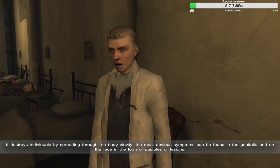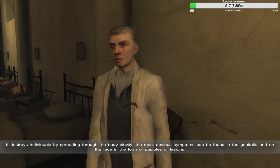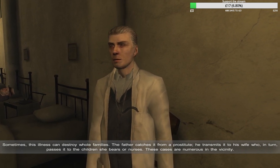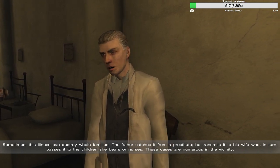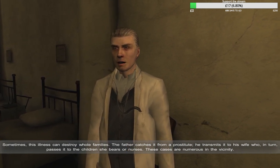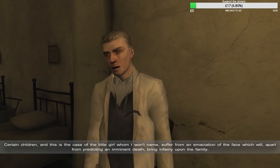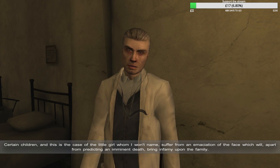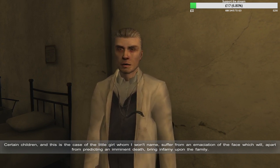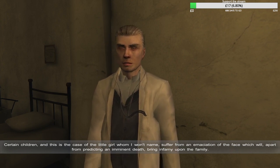The most obvious symptoms can be found in the genitalia and on the face in the form of pustules or lesions. Sometimes this illness can destroy whole families. The father catches it from a prostitute, he transmits it to his wife, who in her turn passes it to the kids which she bears or nurses. These cases are numerous in the vicinity. Certain children, and this is the case of the little girl whom I won't name, suffer from an emaciation of the face which will, apart from predicting an imminent death, bring infamy upon the family.